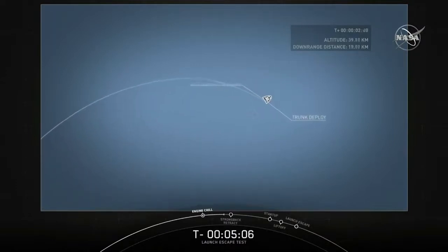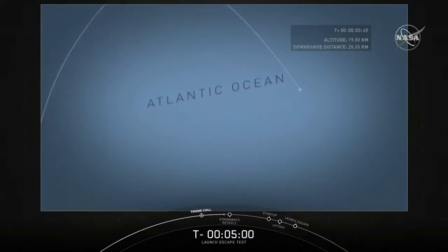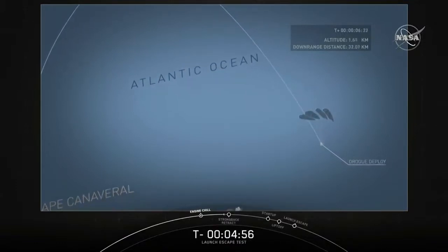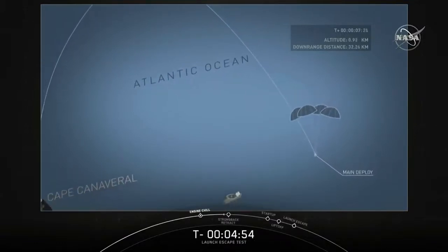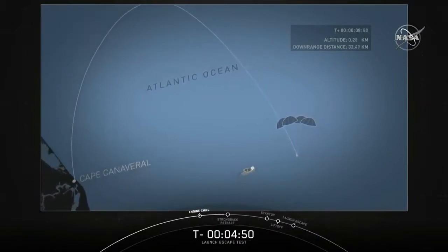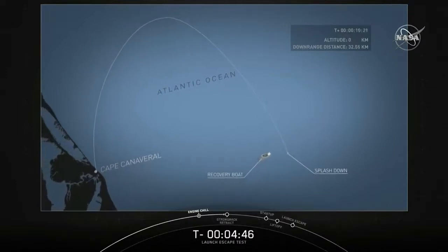Now, once they finish firing the Super Dracos, we coast, we jettison the trunk at apogee, we reorient the capsule to come back for entry into the Earth's atmosphere. We deploy about 2 minutes after apogee the drogue chutes, and about a minute after that, the 4 main parachutes will be released. Dragon will then splash down softly in the Atlantic Ocean about 35 kilometers offshore.